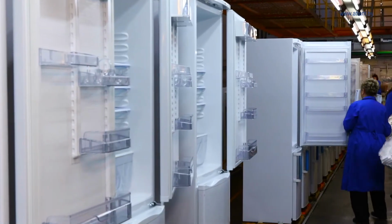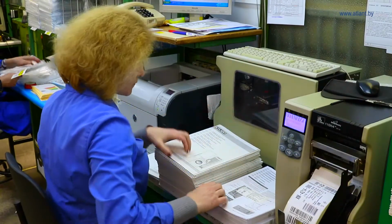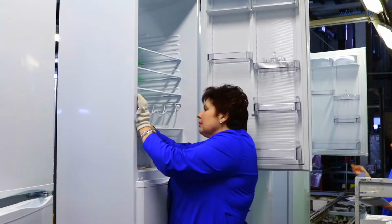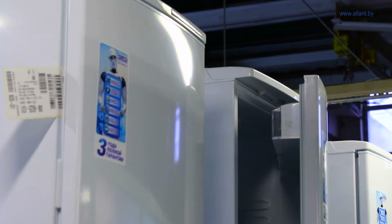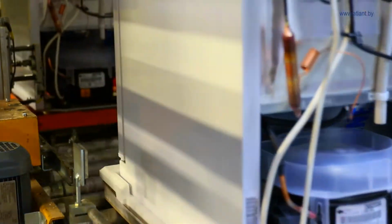After tests, the refrigerators are fitted with shelves, vessels and tanks. Each refrigerator is assigned serial number, printed online in warranty card and nameplate. The refrigerator with manuals is ready for packing. The process pallet is replaced with bottom shock absorber to protect the refrigerator from mechanical stress during shipment.